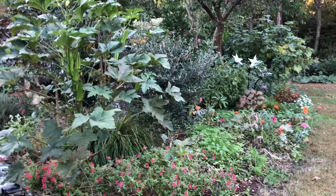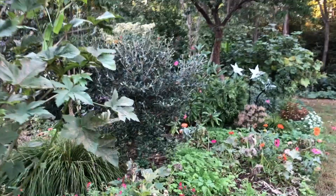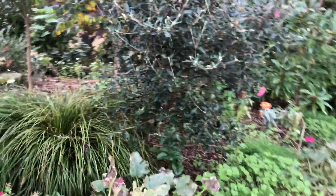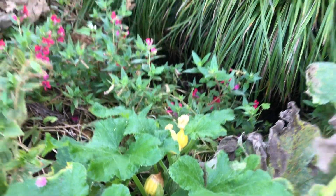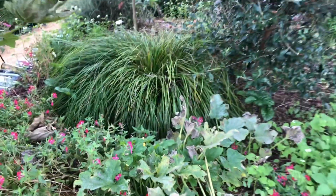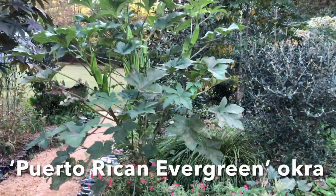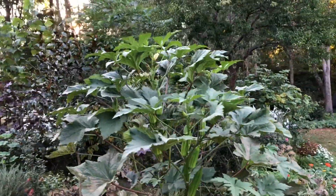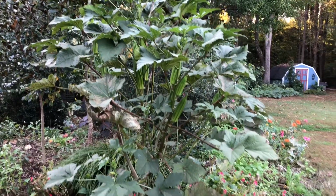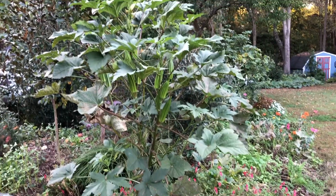This border is still looking pretty good. The squash has definitely seen better days, but it's actually producing fruit that I've been eating, so I'm not gonna rip it out because look at those little squash. That is Goldilocks from All-America Selections, a fabulous plant. And of course, here's the Puerto Rican Evergreen okra that just keeps on going. This is actually the first kind of ugly foliage I've seen all season on this plant, and I'm gonna have a ton of seeds. I'm really excited about that.